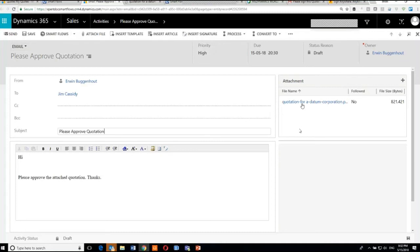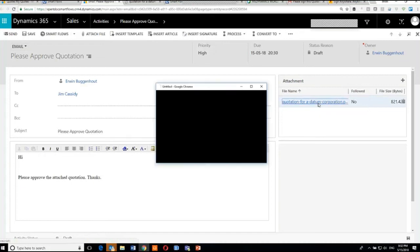And the most important thing, obviously, is the attachment that we have over here, quotation for 8 incorporation. As you can see, you can actually use fields from the data that you're collecting from Microsoft Dynamics 365 and use that in the name of the document. Let's open it up.